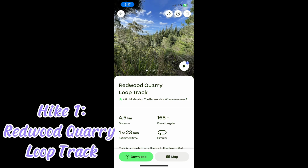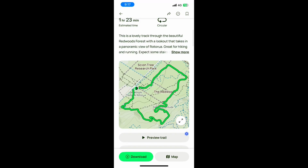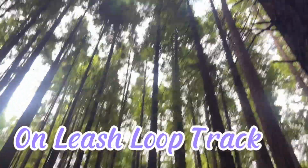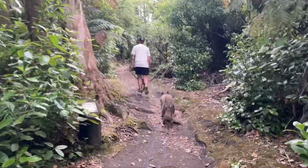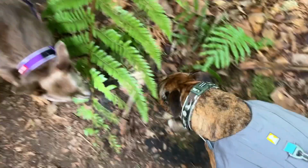Alright, time to show you some of the hiking tracks we've been doing. We had to do shorter ones because of heat, but we love this one. It's part of the Redwoods that you can find in Rotorua. There's actually one bigger walk that is absolutely amazing, probably one of our favorites, but this one was really nice as well. Very shaded, so perfect for summer, and not too busy.